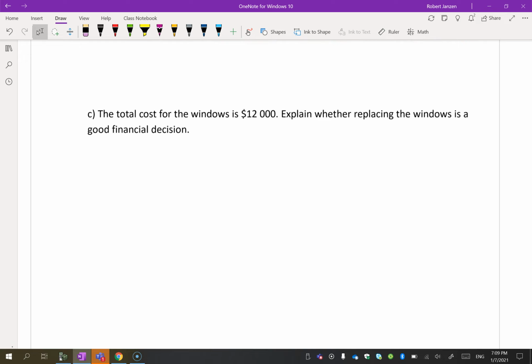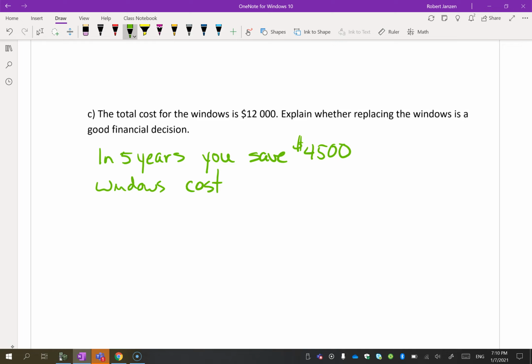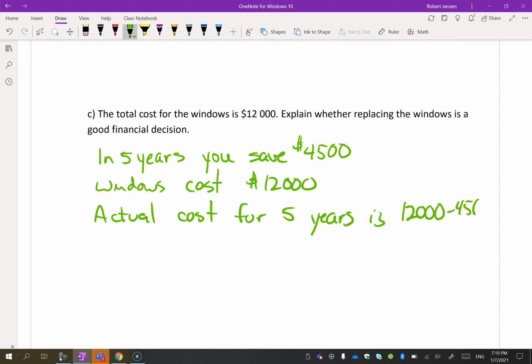Okay, the total cost for the windows is $12,000. Explain whether replacing windows is a good financial decision. Well, here's the easy way. In 5 years, you save $4,500. Windows cost $12,000. So we're going to say actual cost for 5 years is $12,000 take away $4,500. Okay, which is $7,500. Okay, that's the actual cost in 5 years.